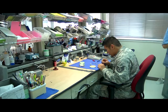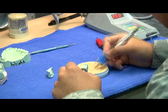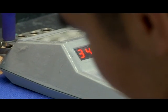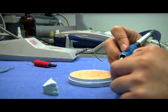Kings and queens have crowns, and although you're not royalty, you may need a crown too. The crowns I'm talking about aren't on your head, but on your teeth. The airmen that make these teeth toppers are hidden away in their laboratory at Yokota's dental clinic. Well, we're basically here to make dentures, crowns, and bridges for dentists and for their patients.